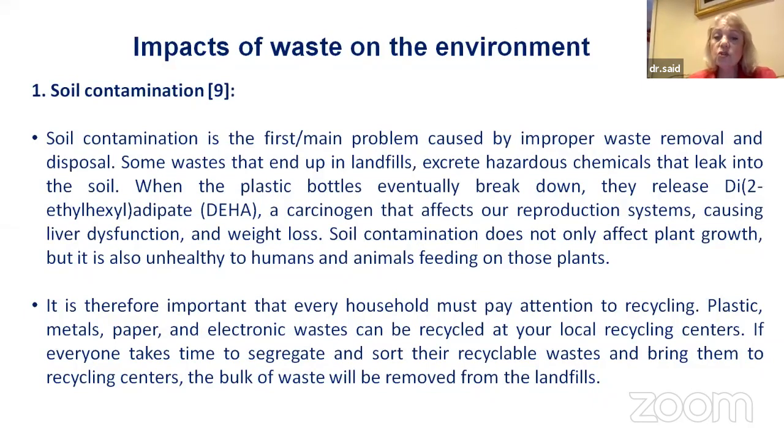Soil contamination does not only affect plant growth, but it is also unhealthy to humans and animals feeding on those plants. It is therefore important that every household pay attention to recycling. Plastic materials, paper, and electronic waste can be recycled at your local recycling centers if everyone takes time to segregate and sort their recyclable waste and bring it to recycling centers. The bulk of waste will then be removed from the landfills.